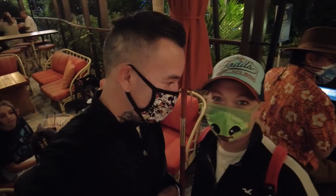Okay, everybody, so here we are at Trader Sam's, right? We just waited about 45 minutes for a standby spot to go inside. Yeah, we wanted to sit inside. We've never been inside. So we're here, we're super excited. It's going to be really fun. And why don't you come along with us? Yep. Let's go.